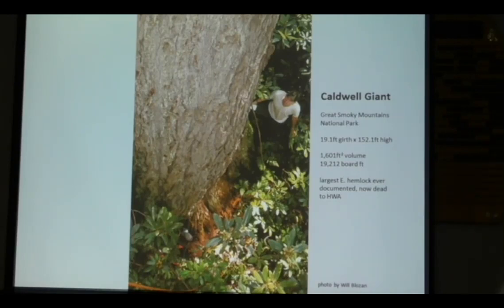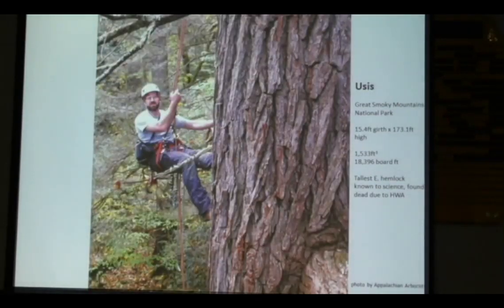Okay? Next one. This is another monster. This was the tallest known hemlock ever documented in the eastern U.S. This one went over 170 feet, 173 feet. We only have a couple of pines, three pines at Cook Forest, that make it to 170.